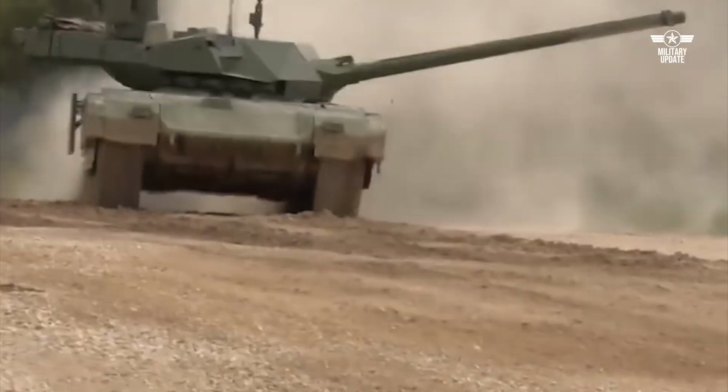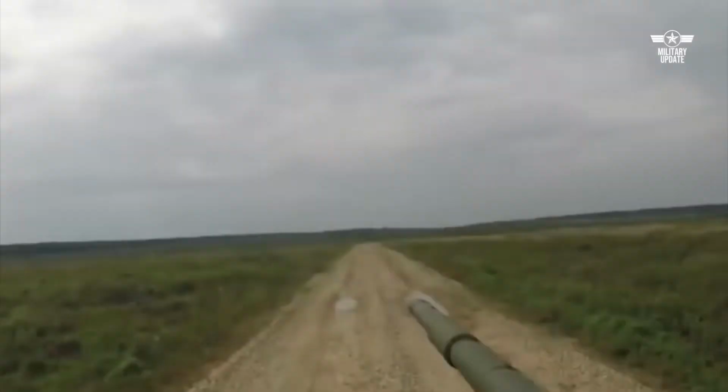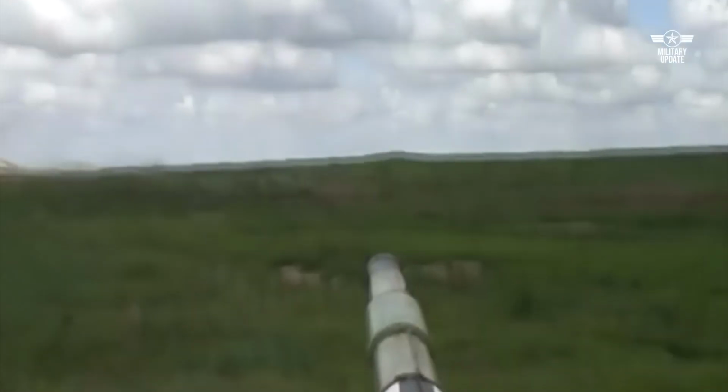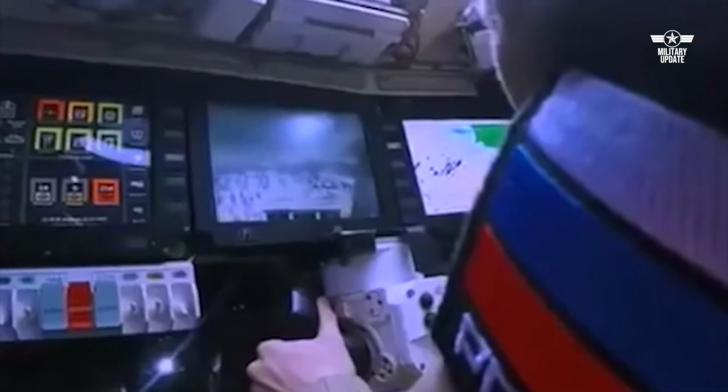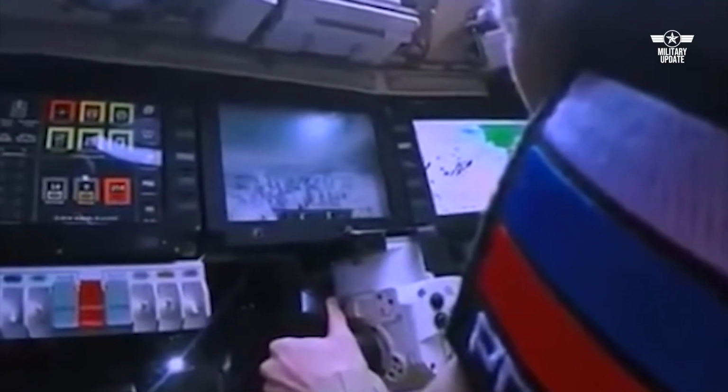The gun is completed with an autoloader. This feature allowed to reduce the crew to 3 men. The Armata is fitted with a brand new fire control system. So far, it is unclear how accurate the gun of the Russian Armata is, in order to compare it with the Abrams.